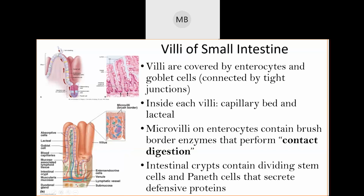And each of these little villi have a lymphatic duct in it, as well as a capillary system. That lymphatic duct in them is called a lacteal, so that they can absorb the most nutrients possible, but also double check those nutrients via the lymphatic system for foreign invaders that you may have eaten. Right?